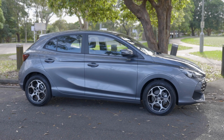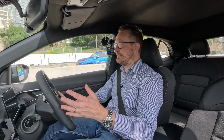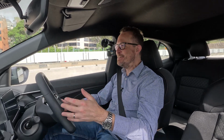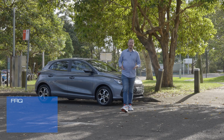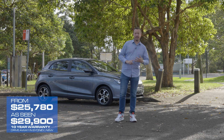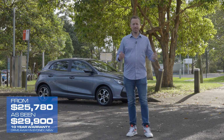To be completely honest, I was not looking forward to driving the MG3 for a week. I was thinking, oh, this is going to be a bit boring. But that's not the case at all. It's actually really engaging and quite a bit of fun to drive. It's easy to see why the MG3 sells as well as it does. It's affordable, it's good looking, it's really great to drive, and comes with a 10-year warranty. What's not to love?